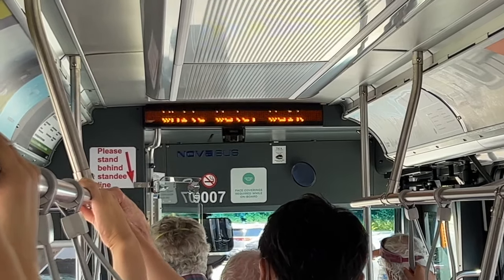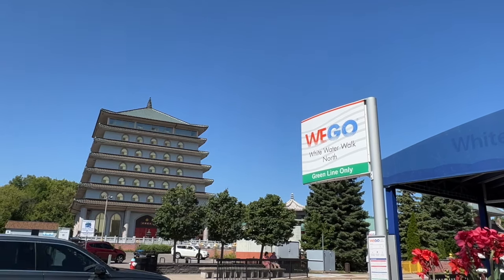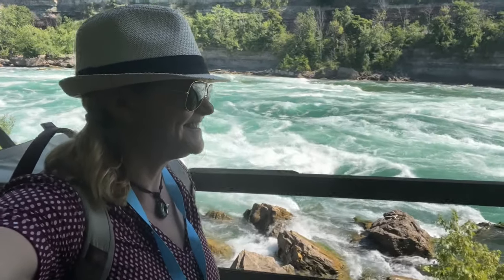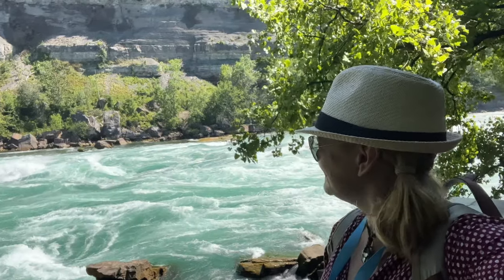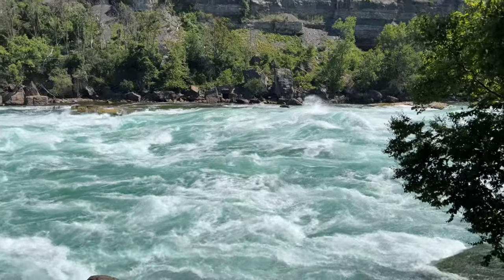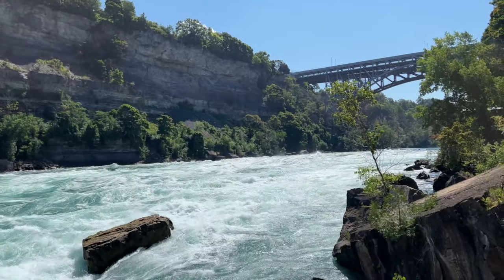But after you've done all that, where do you go next? Well, you hop on the WeGo bus, as we've talked about, the best way to get around, to the Whitewater Walk. Now, this attraction offers a unique opportunity for you to walk along the boardwalk at the river's edge of Class 6 whitewater rapids. These are the largest series of standing waves in North America, and let me tell you, they are incredible.